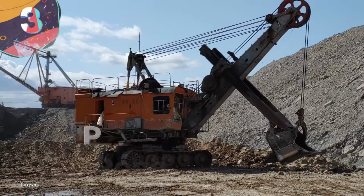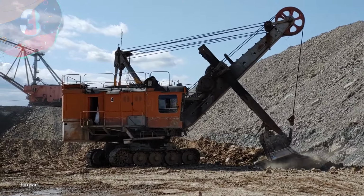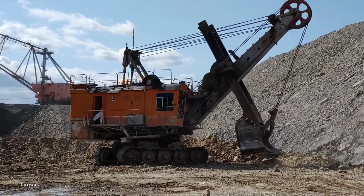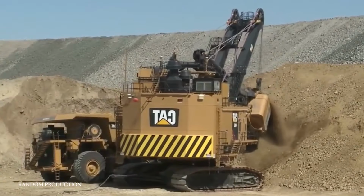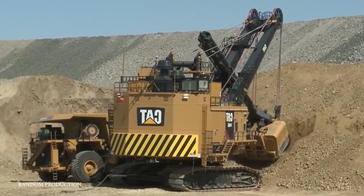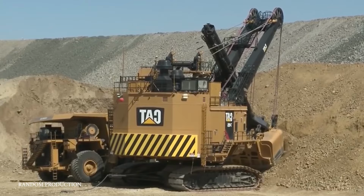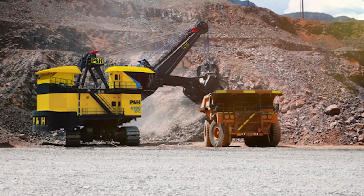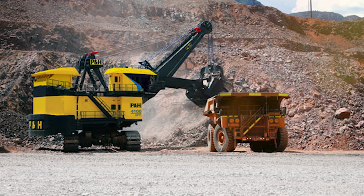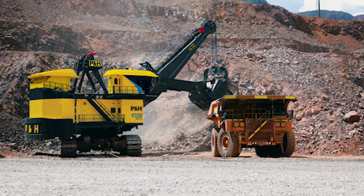Number 3. P&H Electric Rope Shovel. Sometimes mining requires breaking through some pretty tough turf, which is exactly what the P&H electric rope shovels are built to do. These incredible mining machines can move materials in the toughest surface mining environments at a pretty low cost per ton, making them not just effective, but cost-effective as well. Built by Komatsu, the website boasts that the P&H electric rope shovels are engineered for quality and toughness. They've got a state-of-the-art structural design and very advanced control systems.